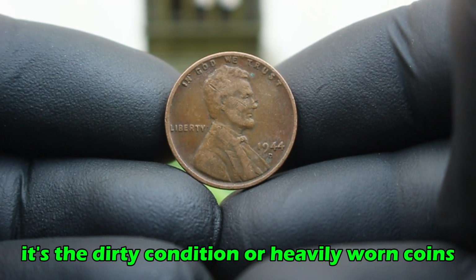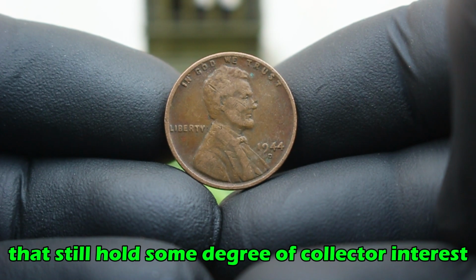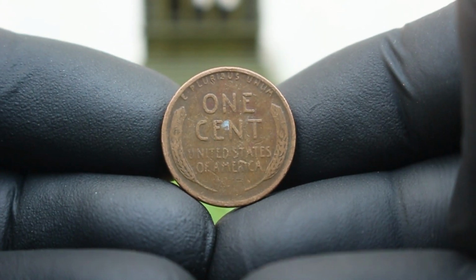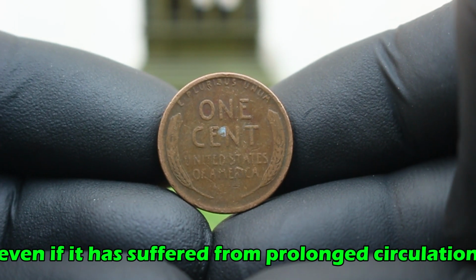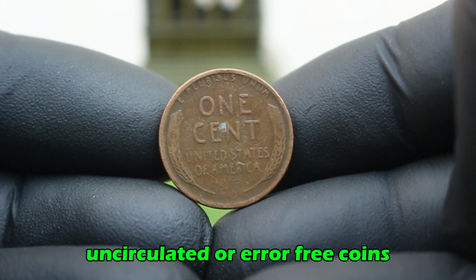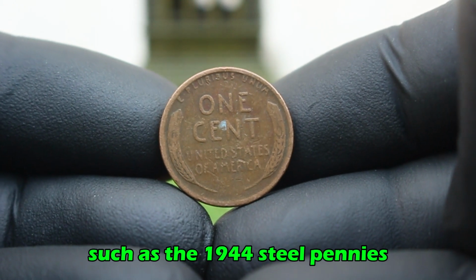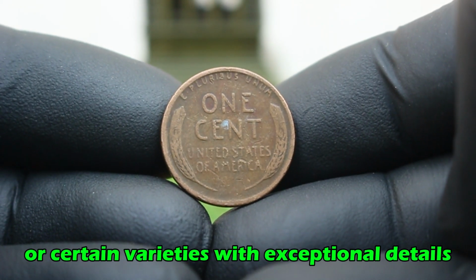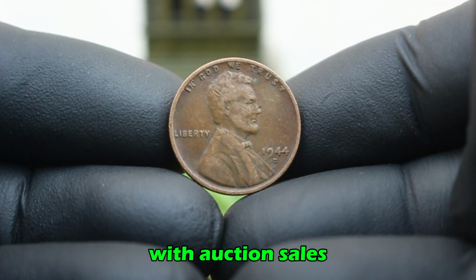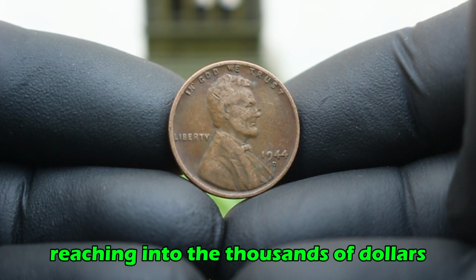It's the dirty condition, or heavily worn coins that still hold some degree of collector interest because of the coin's inherent value, even if it has suffered from prolonged circulation. In the case of high-grade, uncirculated or error-free coins, such as the 1944 steel pennies or certain varieties with exceptional details, the value can rise dramatically, with auction sales reaching into the thousands of dollars.